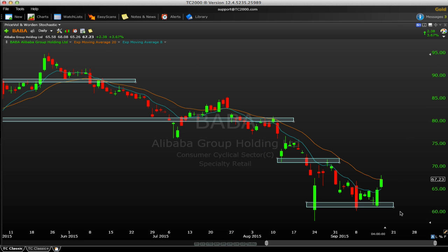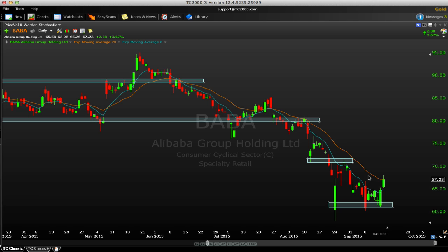Alibaba had a nice day today as well. Again, this is a nice 2-day move following up yesterday's sort of reversal bar here to the upside. So again, fast moving averages are still contending with price. The 20 period EMA is still right where we closed today, but it's starting to look like the early signs of maybe a short-term bottom or a short-term base to be put in here. Let's see how this one continues going forward.